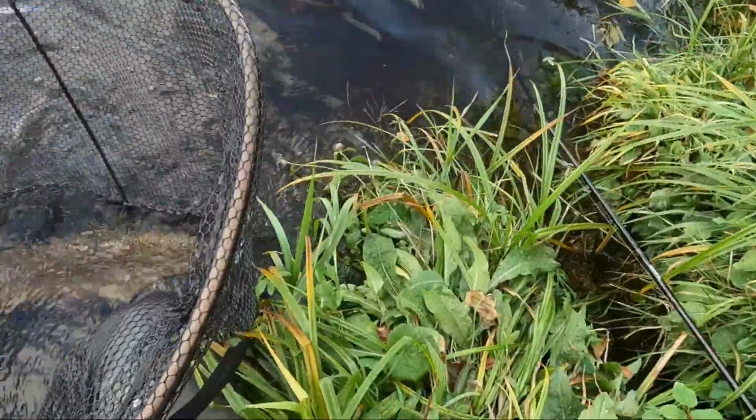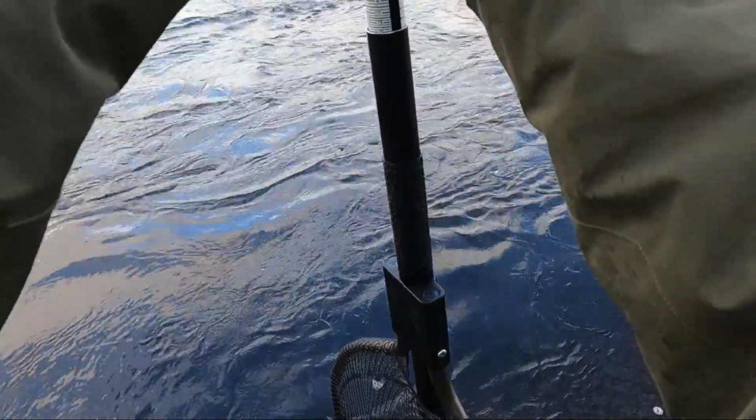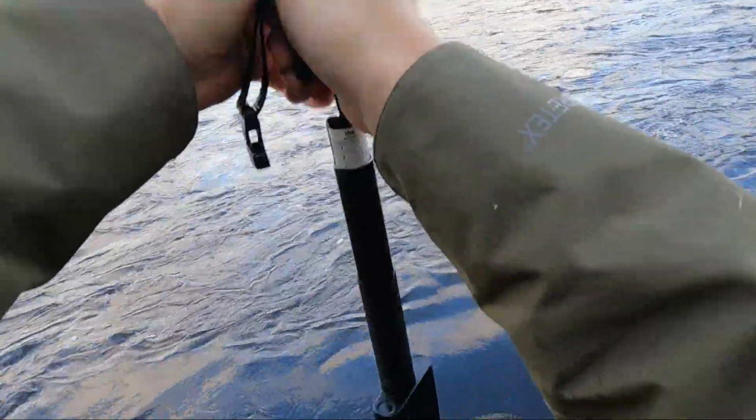There we go. Come on. It's about 16 pounds. Good. 16. It's probably one of the biggest for the season, to be honest. I've never really had anything really big.